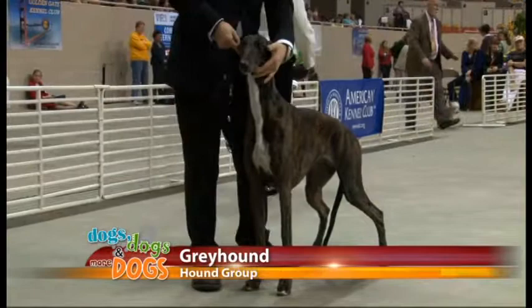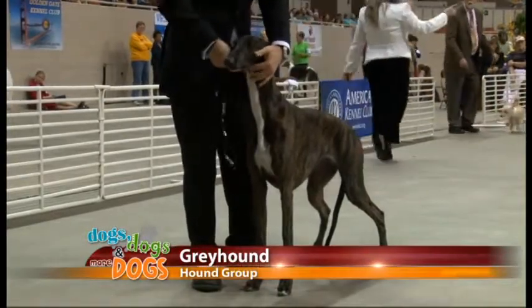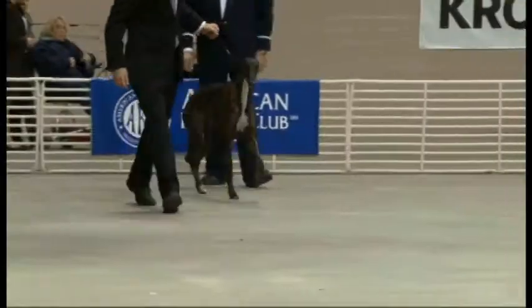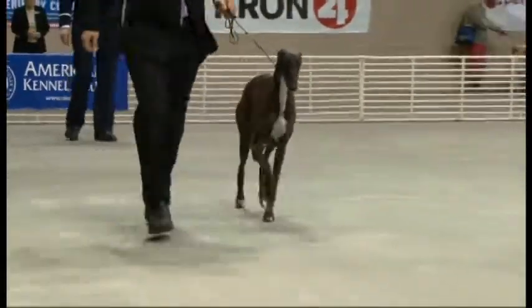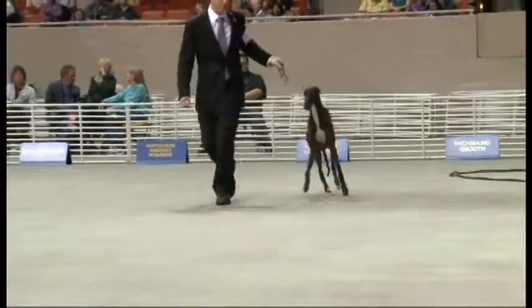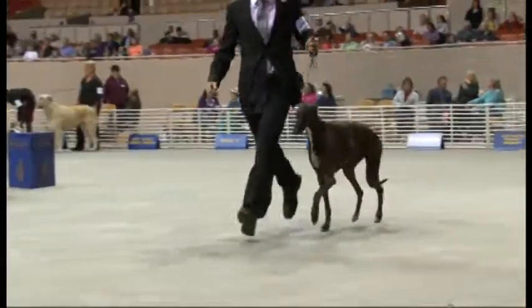And here you have the Greyhound. Now, is that Greyhound just gonna take off sprinting? It's not gonna take off sprinting. The Greyhound is a fast dog. They're one of the fastest dogs on a long distance, but a Whippet is actually faster, which we'll see down in the competition here, on a short distance.